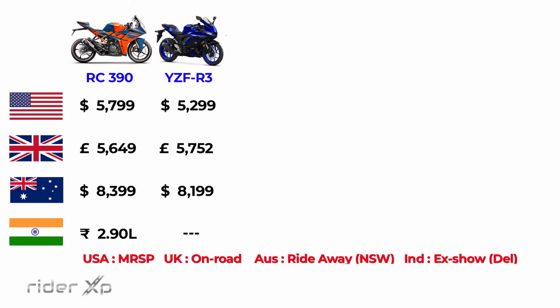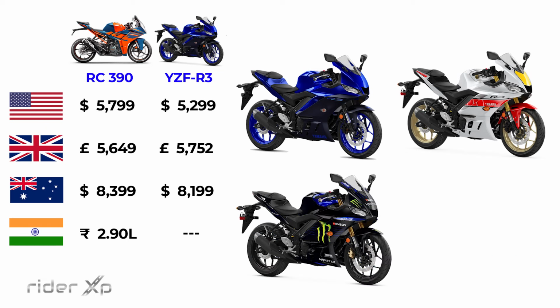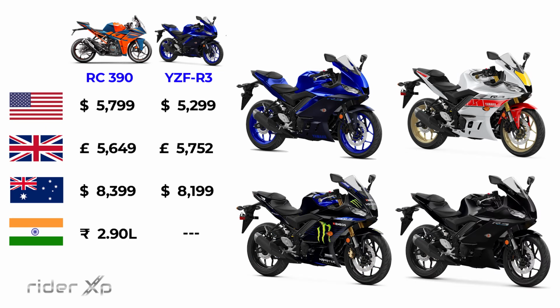All three countries get the Icon Blue and the 60th anniversary edition. The US also gets the Monster Energy MotoGP edition. The UK continues to get the Yamaha black color option in 2022.